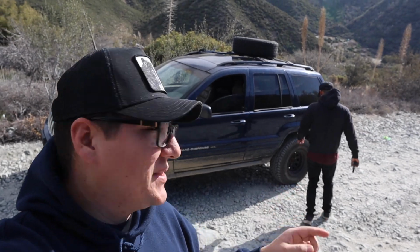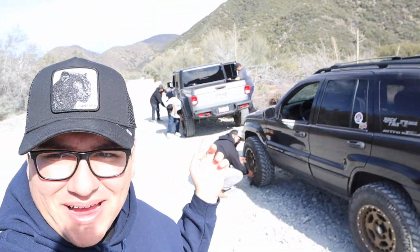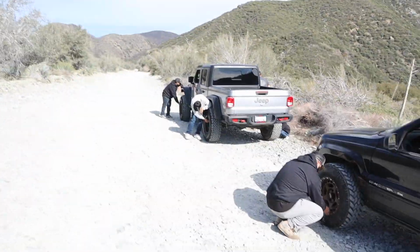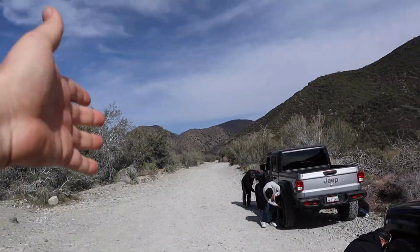Today we are going off-roading in Lytle Creek. We got Erwin over here. He almost crashed into Chris earlier. We got Chris, and then we got Josh with the Gladiator again. So right now everyone's airing down. It's really rocky from what I can tell. It's my first time here, but we'll see what's ahead of us.